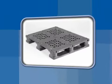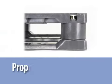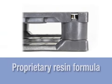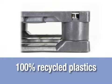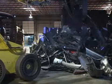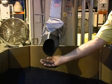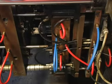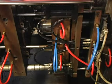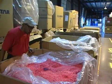An example of our sustainability commitment is the FirmaMax plastic carrier, which is made with a proprietary resin formula of 100% recycled plastics. The manufacturing process begins with the proper selection and blending of the raw materials. The resin blend is then heated and injected into a mold designed for the proper size and function of the carrier. A freezer or fire-resistant component can be added according to the customer's needs.